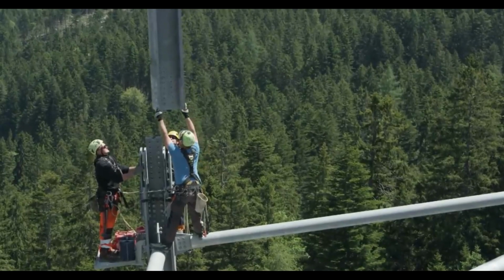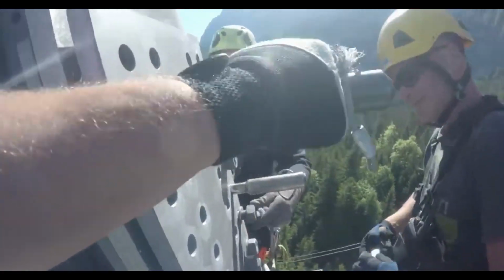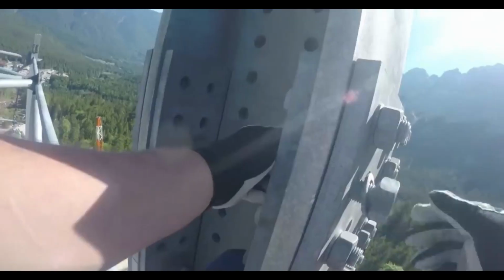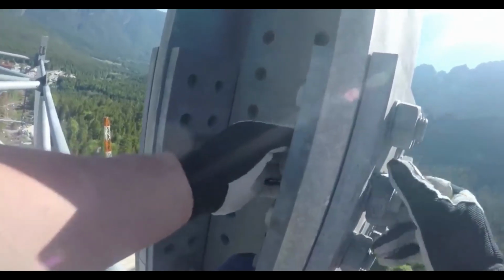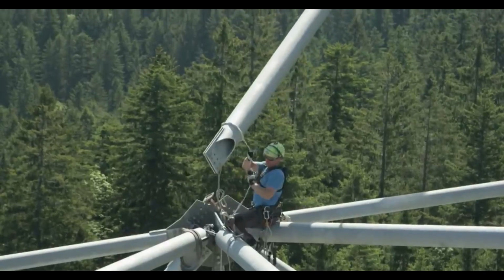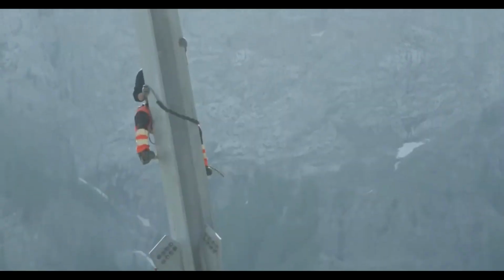At 127 meters, this is the world's highest aerial tramway tower of its kind. The pylon contains more than 9,000 screws and 1,100 individual parts. More than 18 truckloads of steel went into building this 420-ton behemoth.